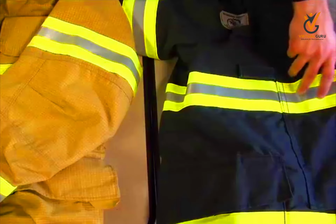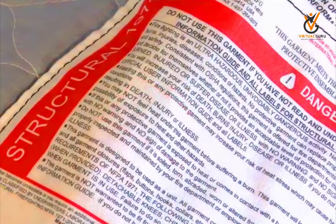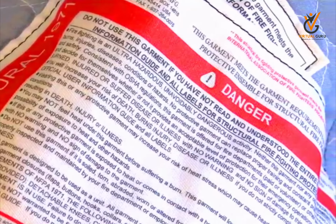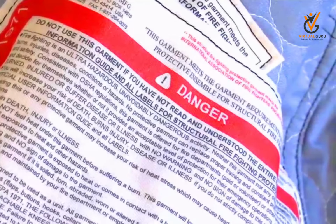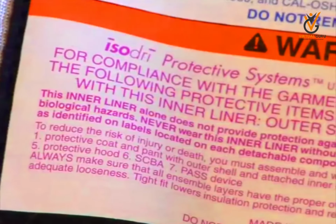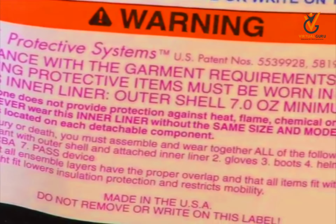Each piece of your protective clothing should have a label permanently attached to it with the mark of an independent testing organization that certifies that it meets the requirements of NFPA 1971. Additionally, every piece will have a warning label that reminds you that you must wear the item properly and you should not make any modifications to it without the authorization of the manufacturer.